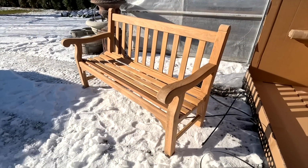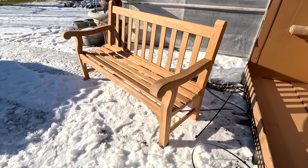Oh my goodness, you guys, it came out all in one piece. I wish all furniture arrived this way, even if it had to come in giant boxes, because I'm not a fan of putting things together. So this just made my day, and this bench is beautiful.